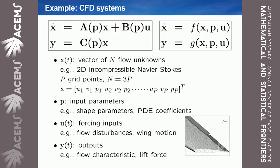These parameters p that show up in the matrices A, B, and C are parameters that describe the problem. They may describe the geometry of the wing. They might describe coefficients inside the PDE. The external inputs U, as I said, might come through boundary conditions. So if the wing is moving, then the U would prescribe the motion, the bouncing around or the twisting of the wing, or maybe some kind of a disturbance in the flow.